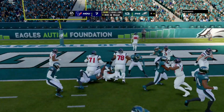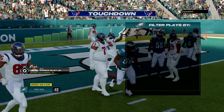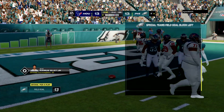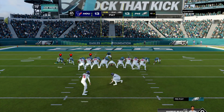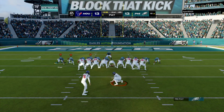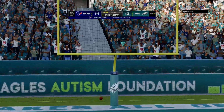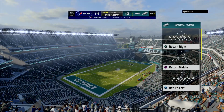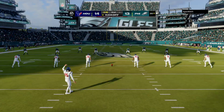Singletary, they'll run for it. And he's in for the score. Touchdown, Texans. Devin Singletary as the first half is winding down. And the Texans have tied the ball game with a chance to take the lead into the locker room. Extra point by Fairbairn, up and good. And that will give them the lead here as we get on towards halftime.